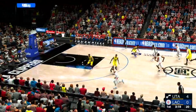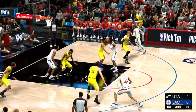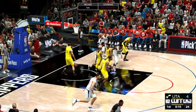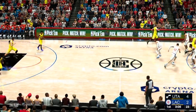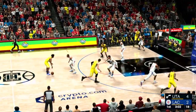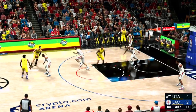And it's Westbrook with the ball. He brings it up for the Los Angeles Clippers, searching for their first points of the game. George finds Leonard. Right on the bucket. You see, Kawhi demands that you guard him physically. This guy's so powerful, sometimes it doesn't matter. And here's Sexton. Now the pass to Kessler.